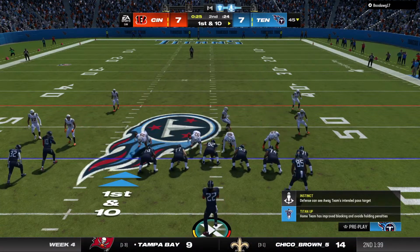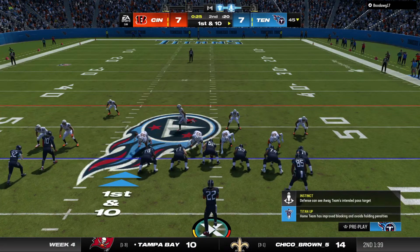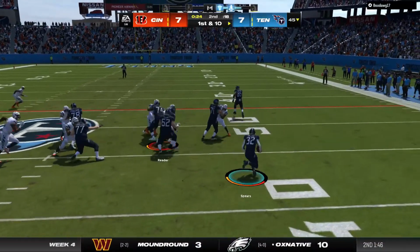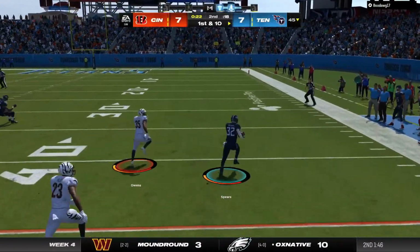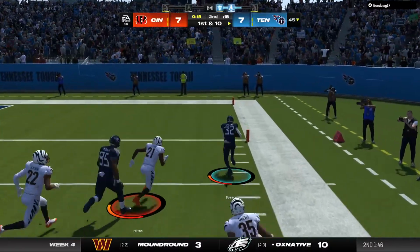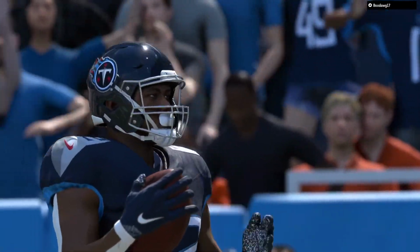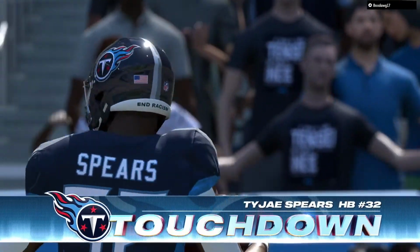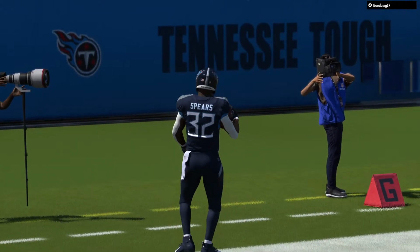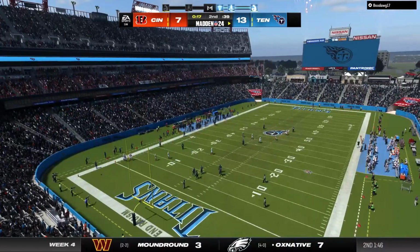With time quickly fading here in the second quarter, not sure how aggressively, offensively, they want to play this. I think we'll find out just how much they trust their guys in this situation if they decide to take a shot. Touchdown, Titans! Tyjae Spears, his first NFL reception, goes for 6. And the Titans have taken the lead in the final stages of this first half.